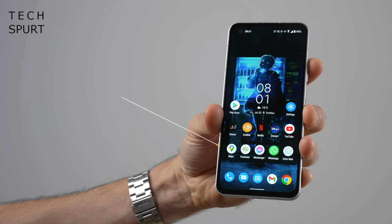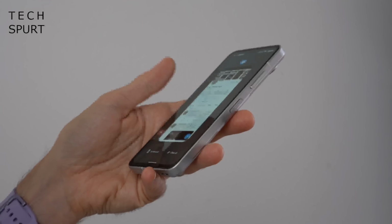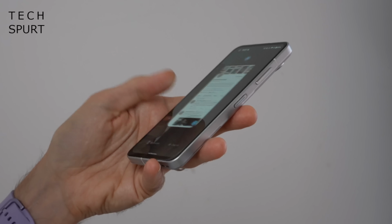I gotta say though, the Zenfone 9 hasn't behaved perfectly this past month. For instance, occasionally apps will just lose network connection and have to be reset before they actually work again. Thankfully, this particular quirk seems to be happening a lot less now compared with a month ago when I first started testing the Zenfone 9, so fingers crossed that's just pretty much done with.